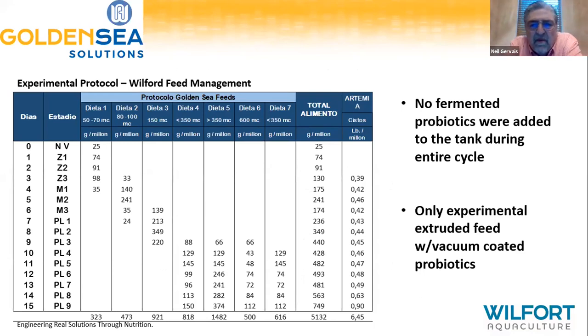The feeding protocol that was utilized was similar in quantities, but it did have some variances. We had the one diet with the probiotic, prebiotic, vacuum coating that was utilized from Zoea 1 all the way to harvest. And these animals were harvested at PL9 to have time to be able to summarize the results and present them today. The tanks are actually still in culture.